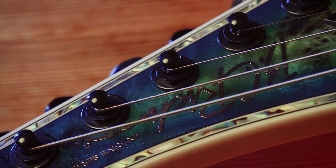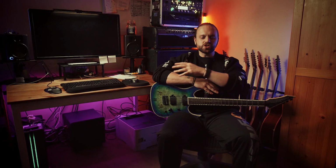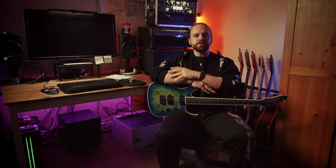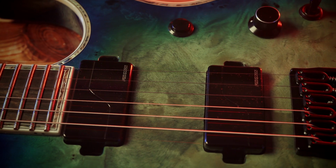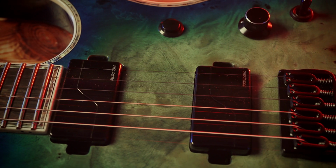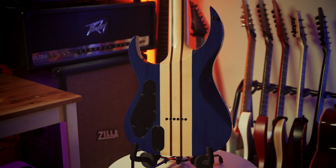Now, those are some big words and some big promises from BC Rich, especially considering that this ain't 1977 anymore. There is tons of competition. Mass manufacturing has become unbelievably affordable, so manufacturers of guitars are able to offer specs that even just 10 or 15 years ago would have been unthinkable past a certain price point. All this to say that when the opportunity came up to get one of these into review for the channel, I absolutely jumped at the chance.